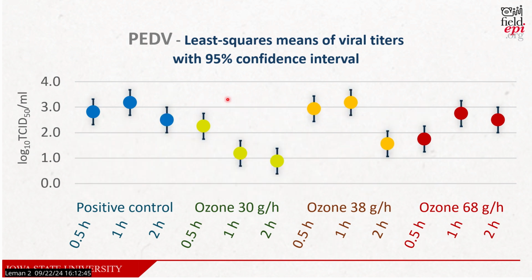The other one, for PED, in contrast, shows variable results. In the ozone treatment with 30 gram per hour, we see a trend that if we increase the time of exposure, we see a downtrend. However, we do not see the same trend in the other ozone treatments.